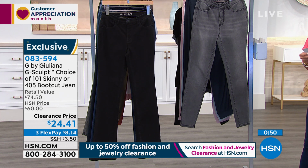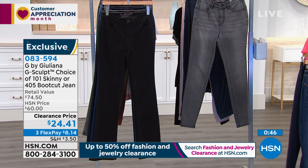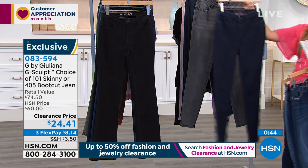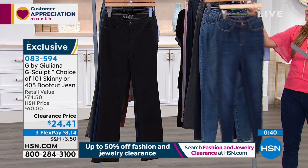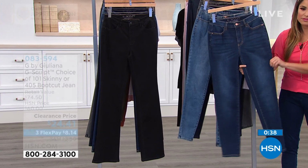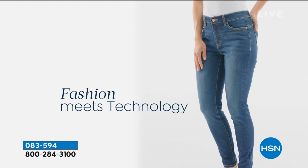Oh my goodness, Cynthia, there was madness when G-Sculpt first hit the scene. As a Today's Special even, it was phenomenal. So this price is insane, but if we don't know G-Sculpt, what's it all about? I wish we had more time on these. I know, because I could literally talk for 20 minutes about these jeans because they are absolutely incredible.